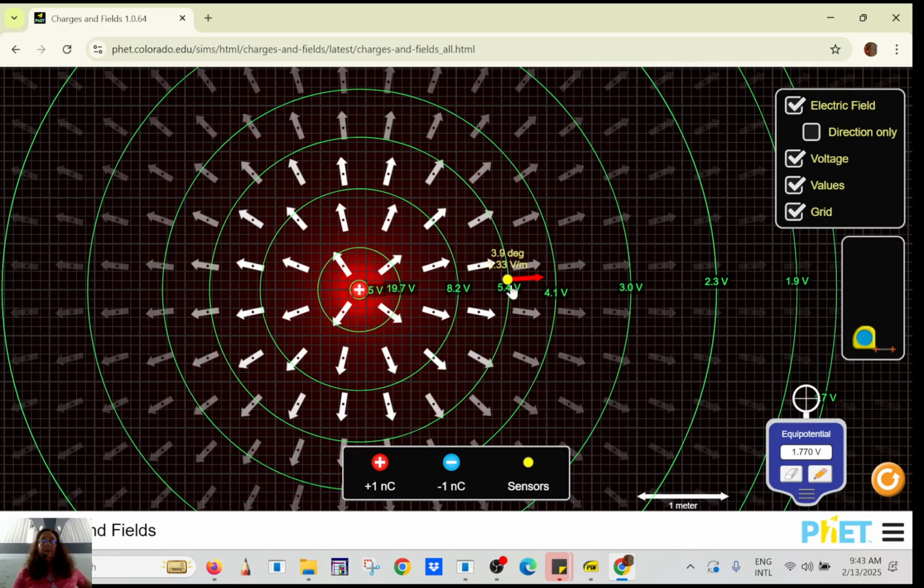So this is called equipotential. If you take this charge, and let's say this charge is 1 coulomb, I take that charge and I push it here, right? The energy that you have to do against the electric field, or that a chemical reaction in the human body has to do against the electric field, because in the body everything is electrical.